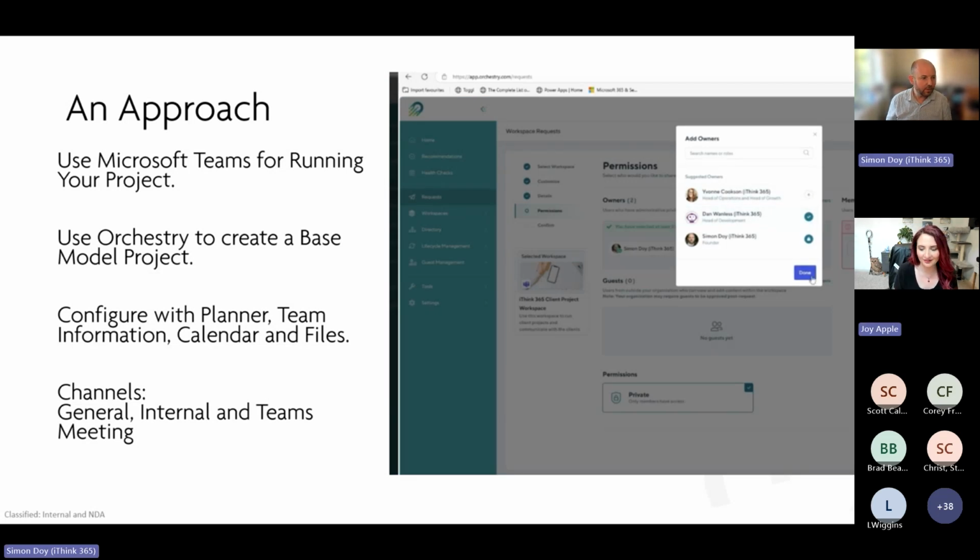Question for you on that. Since you're doing a team per project, and I like how that means the channels can be very custom built for that particular project, and your files and all that good stuff, are you then utilizing anything in your SharePoint architecture, like a hub site where you can join all those customer sites to one central place?